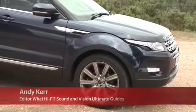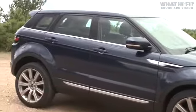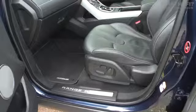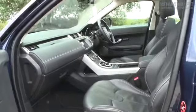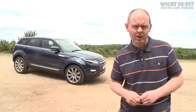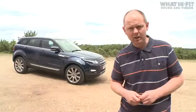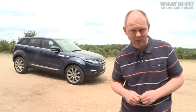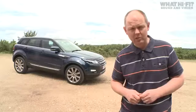We're here today to take a look at the new Meridian audio system fitted to the latest Range Rover, the Range Rover Evoque. Now Meridian is a very established high-end audio company. It's been around since 1977, but this is the very first time the company's turned its hand to in-car audio. Traditionally, of course, it's a specialist in producing extremely expensive, extremely sophisticated hi-fi and home cinema components.